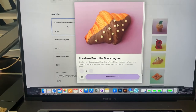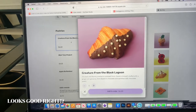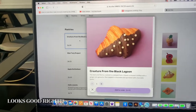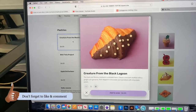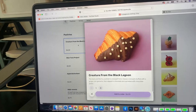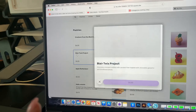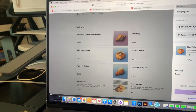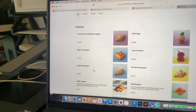Okay. What I have figured out with this place is that you need to order online and just do a pickup. Otherwise, when you get there, stuff will be out of stock. And what I'm gonna do is order some. I don't really like dark chocolate. My friend wanted me to get this one, but I'm not gonna get it. I'm going to get the Blair Twix Project and then apple butter beer.